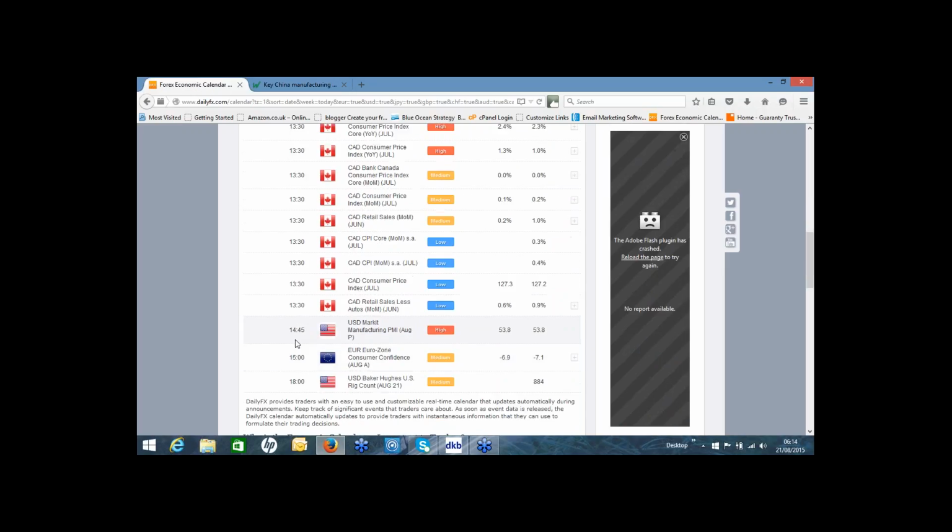And then at 2:45, we have the Manufacturing Purchasing Managers Index from the US. That's another report of high importance from the US. And as usual, reports from the US affect all markets, and it will definitely affect the market we are trading, which is the Euro US dollar. So there's a high probability of the market trending sideways prior to 2:45, so we want to keep out of the markets till 2:45.